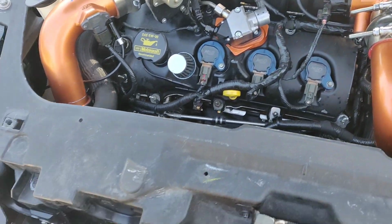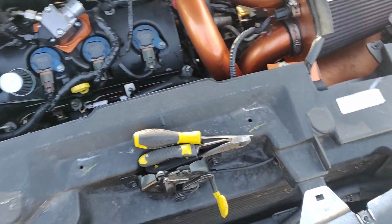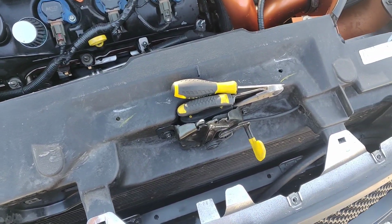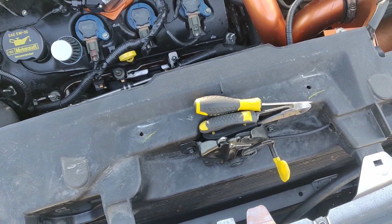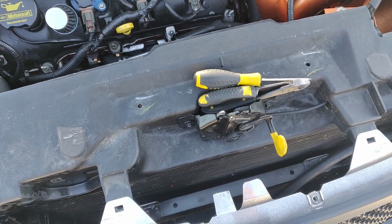The entire underside of the car is covered in transmission fluid. I'm sure there's probably not even a drop left of trans fluid in there. But I'm hoping that the pump didn't burn up. I don't know how transmissions work specifically, but I'm assuming there's a pump in there. But I guess we'll just find out.